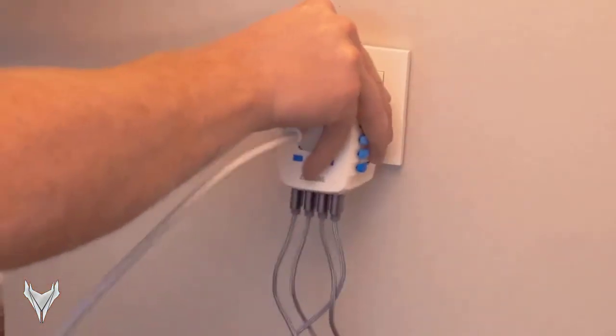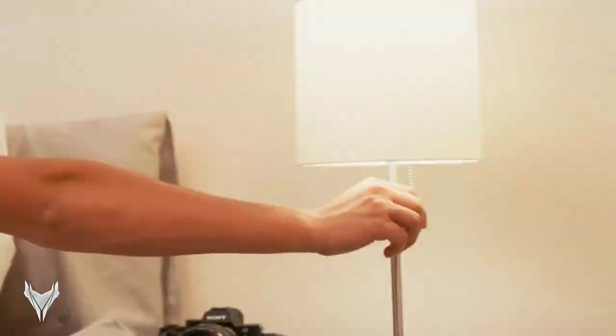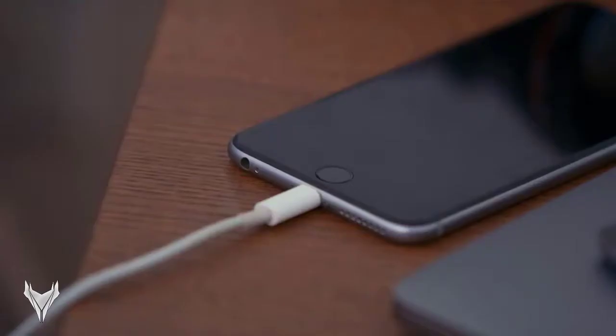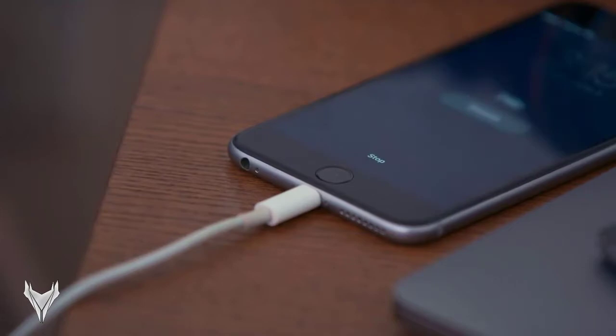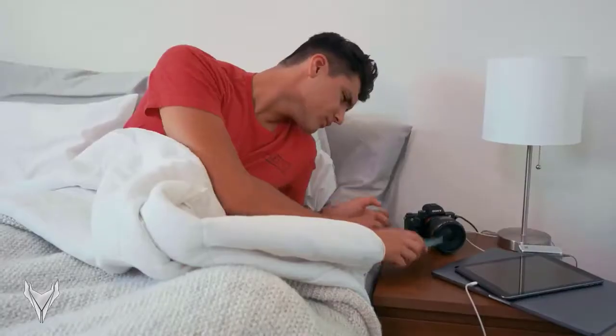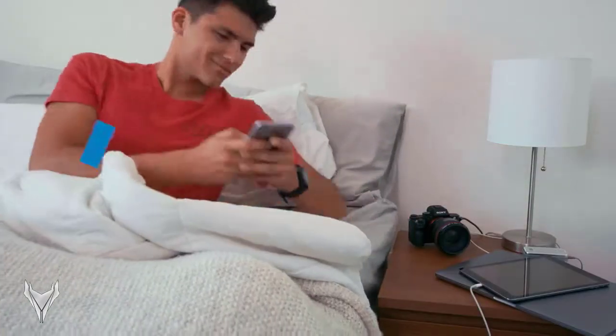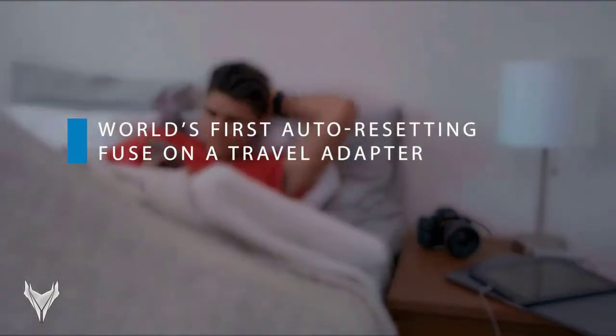Passport's 4 USB ports deliver up to 5 amps and 25 watts of DC power, one of the highest in the industry. And in case of an overload, no worries. Passport's self-resetting fuse will automatically have your power up and running again within 1 minute.